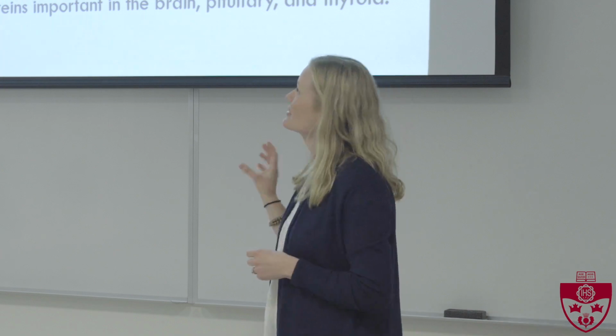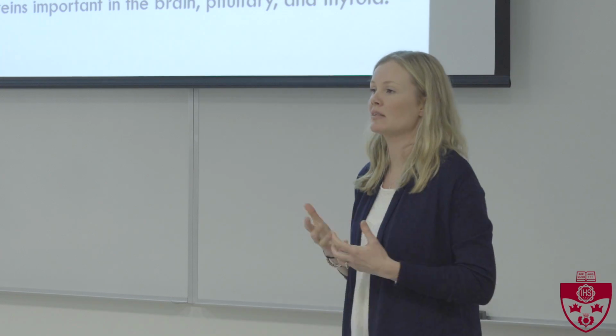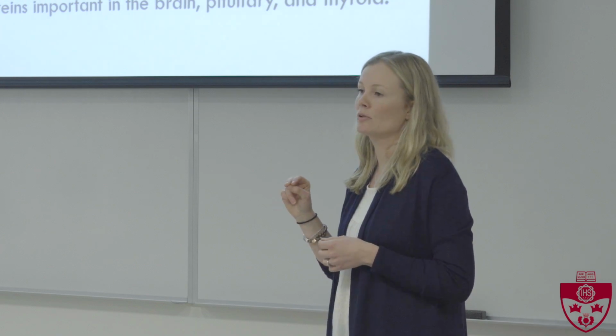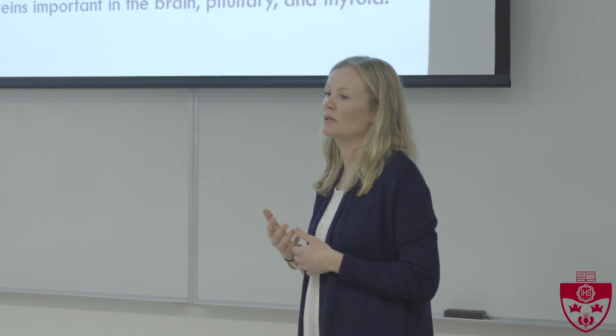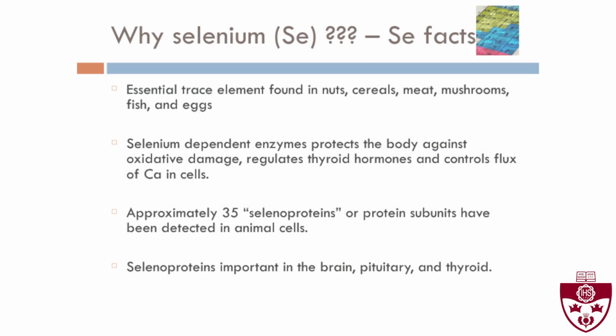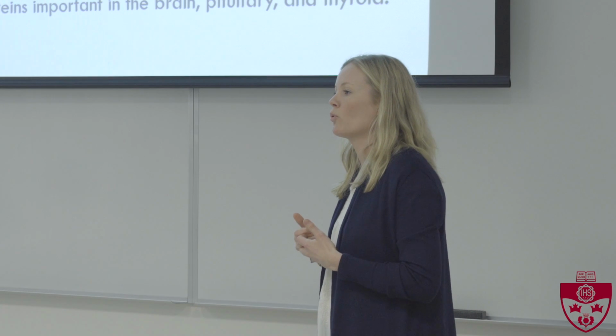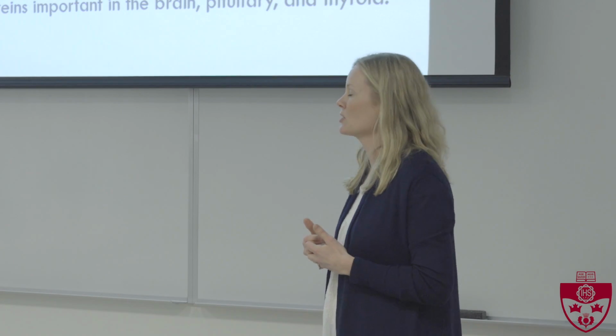And it's an essential element. We all need it. It's located very close to sulfur on the periodic table, so sulfur and selenium are similar in a lot of ways. And just like sulfur, as I said, we all need selenium. The reason we need selenium is because it creates these selenoenzymes and selenoproteins that are very important to fight oxidative damage.